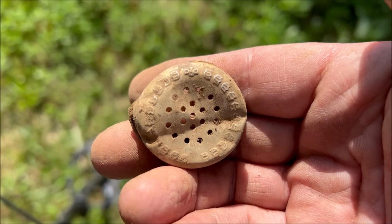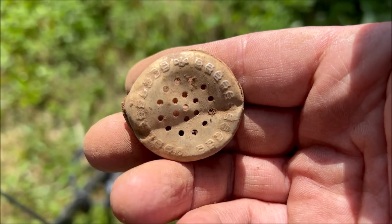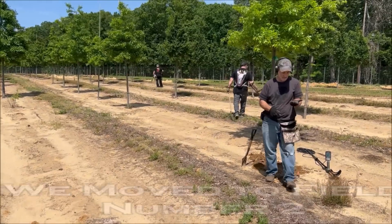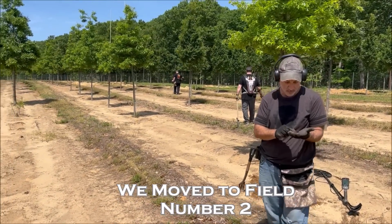Signs of life, everyday things from 100 years ago. Live for that kind of stuff. Pretty cool. All right, John said he's got himself a flat button, and I can't wait to see it.